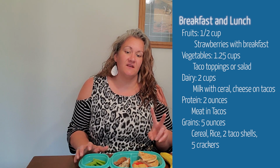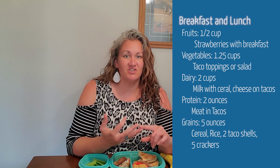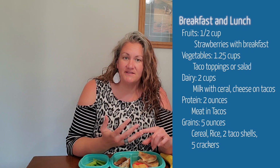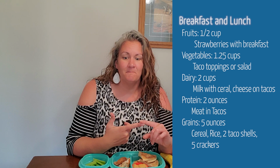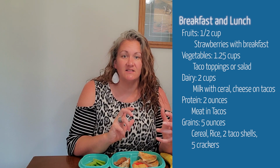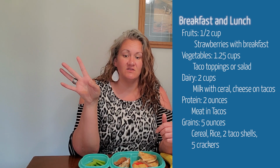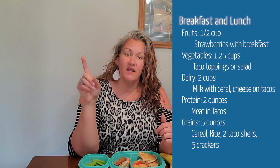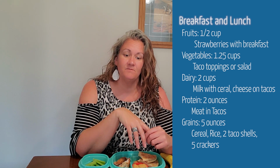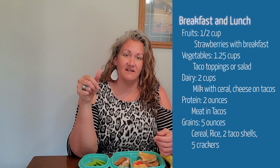We need 2 more cups of dairy. So that may mean 1 cup with our cereal and strawberries in the morning, and then that still gives us 1 source for dinner. So whether it's a cheese, a yogurt, a cream-based something, or just a glass of milk at dinner. We need 2 more ounces of protein, so that still gives us enough for a decent sized protein serving with our dinner. And then we need 4 grains still. So if we have 1 cup of cereal in the morning, 1/2 cup of rice at dinner, 2 tacos at dinner, and maybe 5 crackers for snack, that works out the rest of the grains in our daily group.